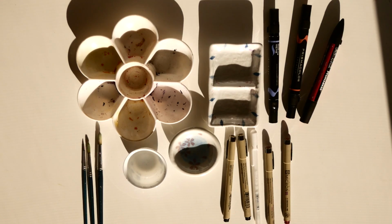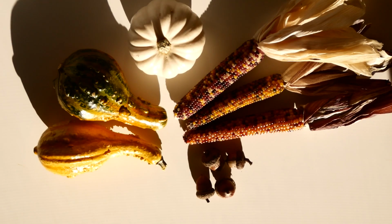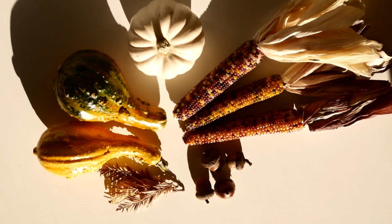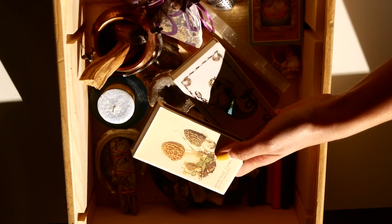I will also admit that I enjoyed creating the flat lays way too much. I was gathering gourds and foraging for leaves and acorns throughout September, and I even got to break into my random box of witchy things from college.